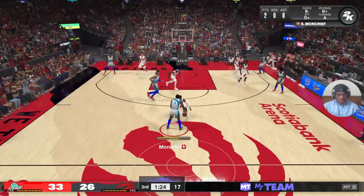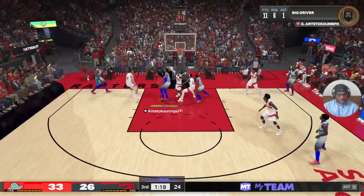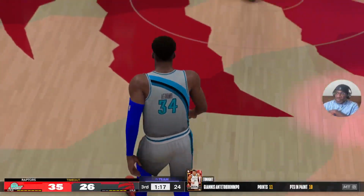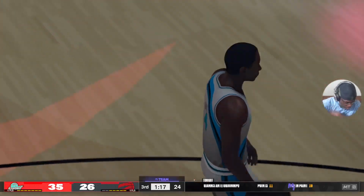Schroeder against Moncrief. Giannis, a screen on Schroeder. Moncrief dishes to Antetokounmpo. It's good. With that basket, he's now 5 for 9. And what balance on the finish. Antetokounmpo, such a tough cover for the defense. Toronto calls timeout.